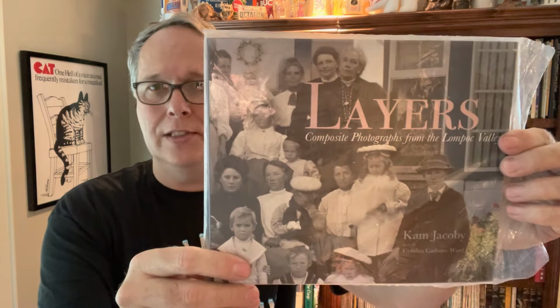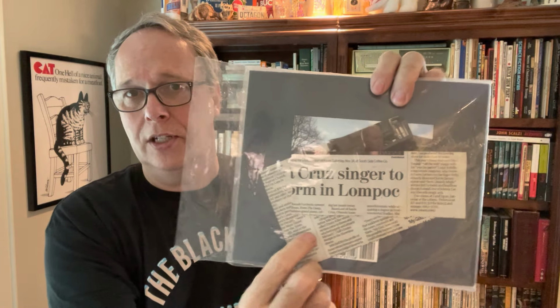Speaking of Lompoc, here's this book, Layers. It's signed by the author. It's photographs from the Lompoc Valley. Again, it's actually got some newspaper clippings in there about its release. I figure this will be at $10-15 as well.